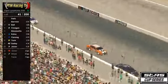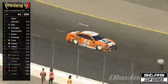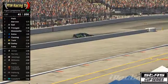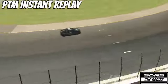A lot of beautiful weather out here, beautiful times here. 200 laps of the difference, obviously. This is going to be a big race for them and a big showcase for many out here. As we move it through here, a little bit of problems there for Brian White. Yet again on the front straightaway, comes to a sudden halt, crashed on in, and not really sure what happened there exactly. We're going to go and take it to the PTM Racing replay.